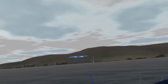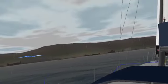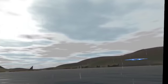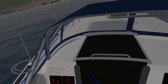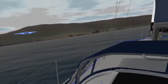Right, left to the left. Over there somewhere, directly where the wind's coming from. There away, but we get a bit more speed.